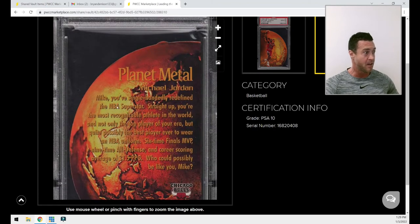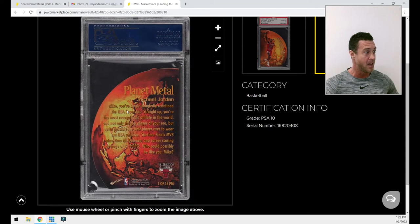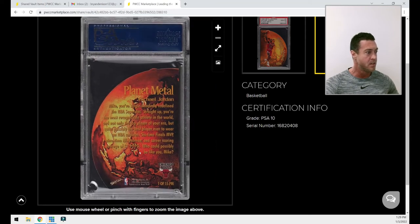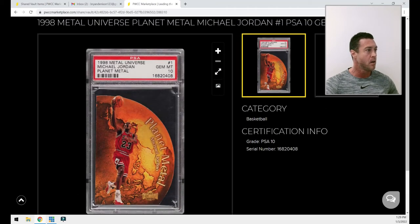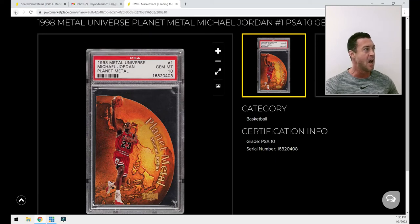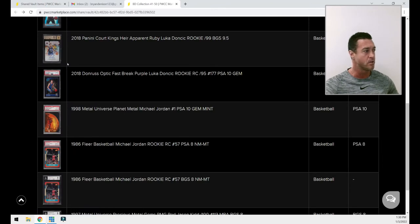It says, Mike, you've single-handedly redefined the NBA superstar. Straight up, you're the most recognizable athlete in the world, and not only the top player of your era, but quite possibly the best player ever to wear an NBA uniform. 6 times Finals MVP, 9-time All-Defense, and career scoring average of 31.5. Who could possibly be like you, Mike? Anyway, cool card. Like I said, I really want to pair it with a PSA 10 from 97, but right now I only have a PSA 9 from 1997 Metal Universe.